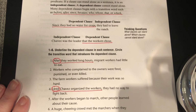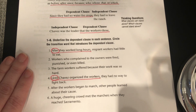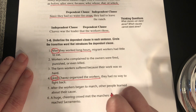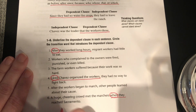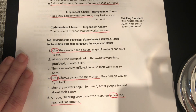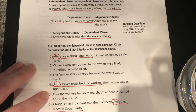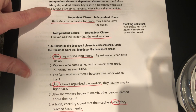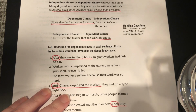And number 6, I am going to help you with. Number 6 says, a huge cheering crowd met the marchers when they reached Sacramento. The transition word would be when, and then the dependent clause would be when they reached Sacramento. And then the students will be able to do numbers 2, 3, and 5 by themselves. Again, look for the transition word, and then once you find that, you'll be able to find the dependent clause.